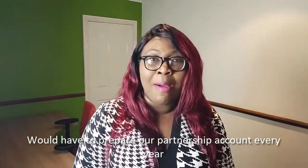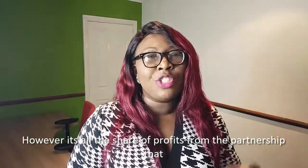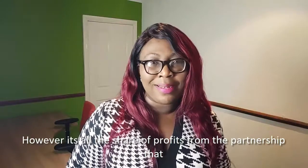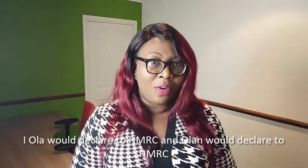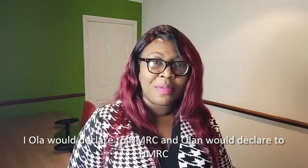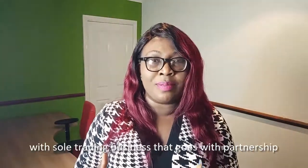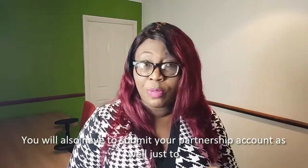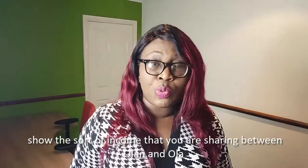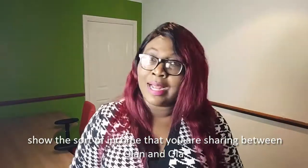We'd have to prepare our partnership account every year. However, it's only the share of profits from the partnership that I, Ola, would declare to HMRC and Olan would declare to HMRC. So because of that, it's almost all the rules that go with sole trading business that go with partnership. You'd also have to submit your partnership account as well, just to show the source of income that you're sharing between Olan and Ola.